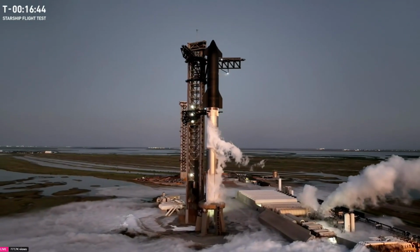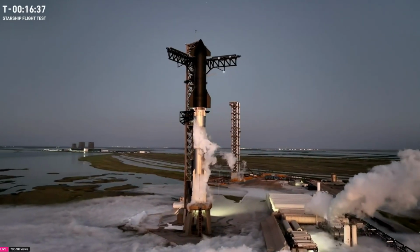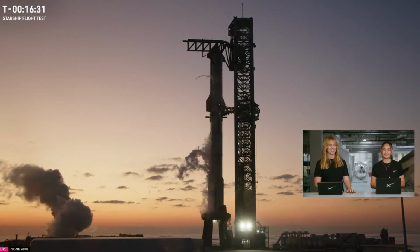Oh, man, I hear you say that number, and that is just wild. I still remember the night, or at least most of the night, that that Falcon landed for the first time, and it still feels like yesterday. Yeah, definitely one of my favorite moments at SpaceX.